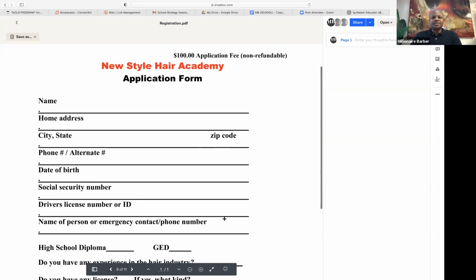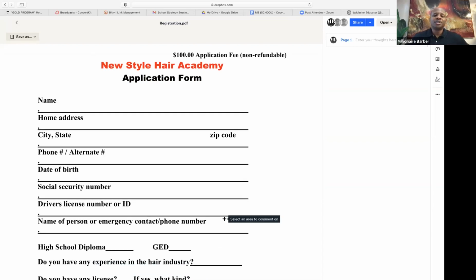The application, this registration form, you cannot charge over $150 for a registration. Why? Because NACCAS said so. That's their rules and regs. Don't ask me why. The answer is NACCAS said so. That's why. You just do it.